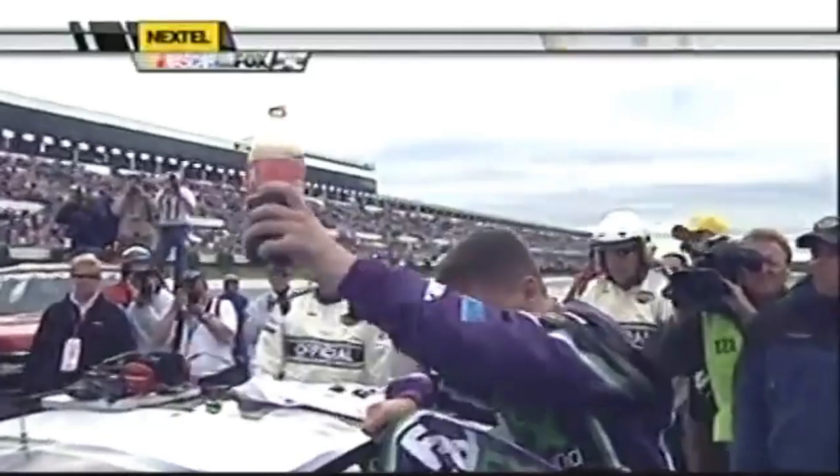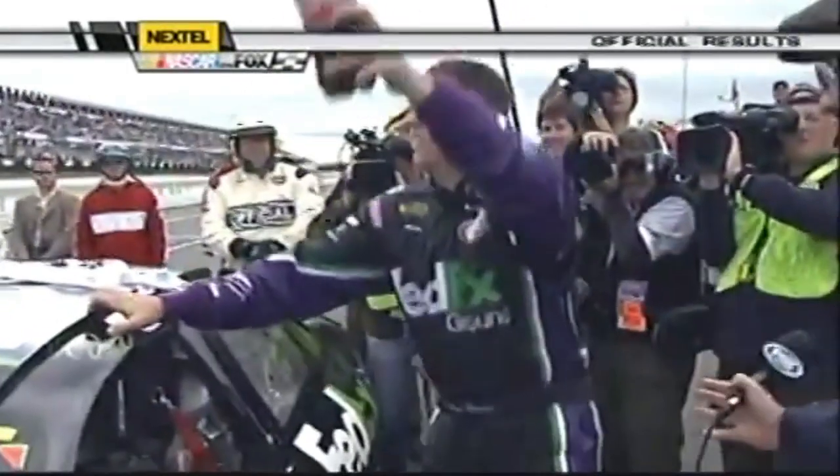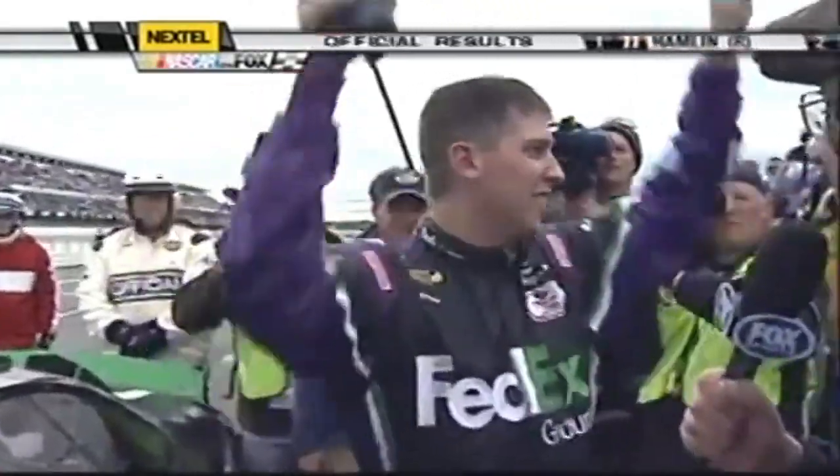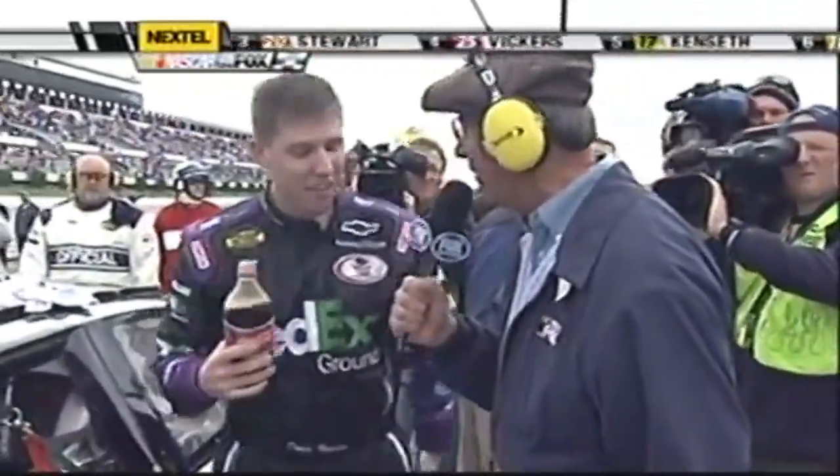And we welcome you to the Nextel Sprint post-race show here at Pocono. Let's check in with Dick Berggren. The inside of his race car is absolutely full of grass and sod after the spin out.